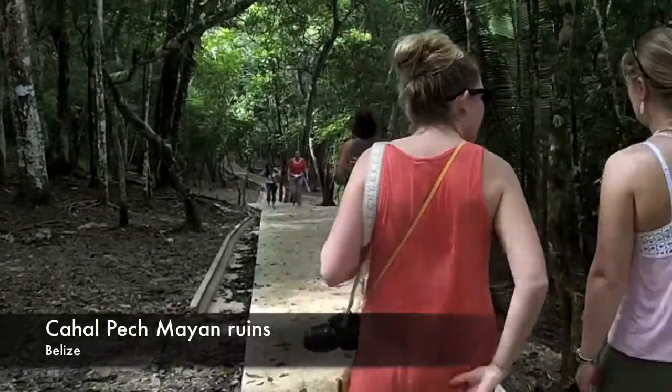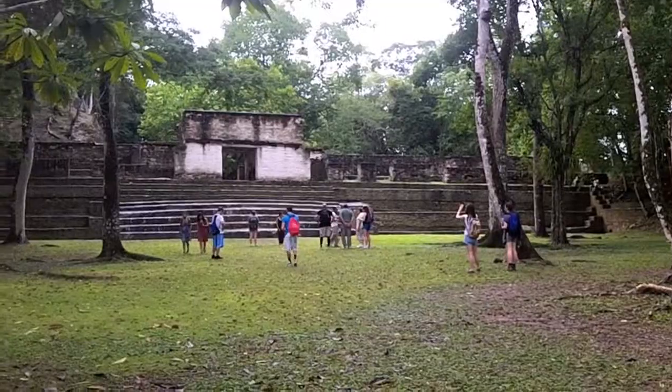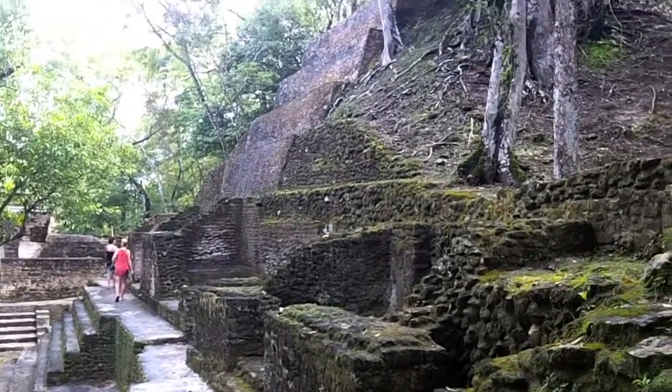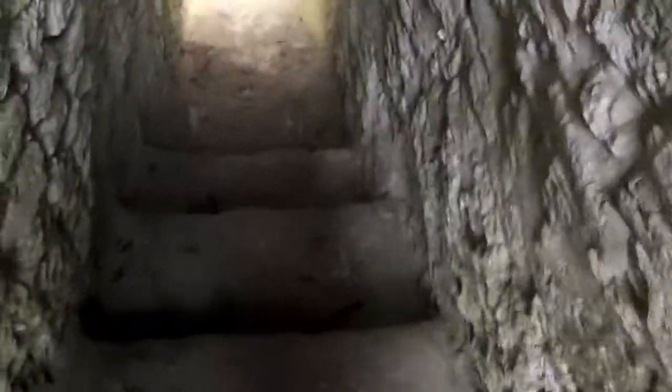Next, we headed to the town of San Ignacio and ended up checking out some more Mayan ruins at Cahal Pech. The ruins here date back to roughly 1000 BC. Yeah, BC, people, making them some of the oldest in Belize.